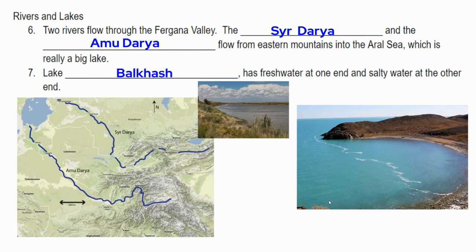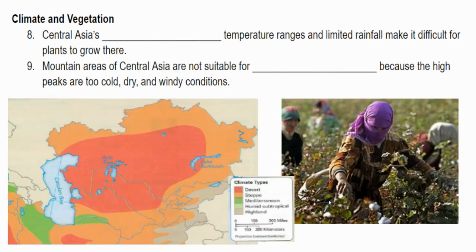This is kind of a unique lake because part of it, on one side, is freshwater, and at the other end, it's actually saltwater, which can happen. It probably has a lot to do with the rivers that are feeding into it and obviously the climate that's coming out of this region.